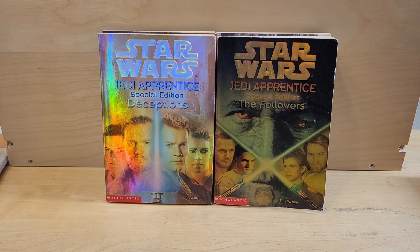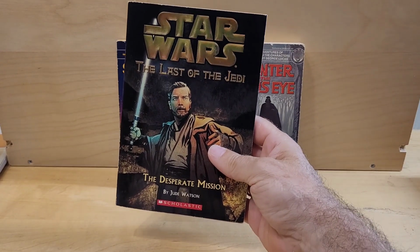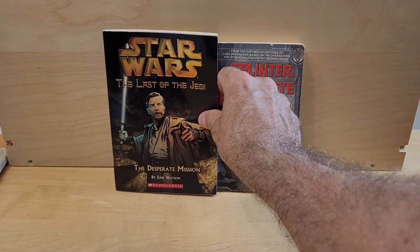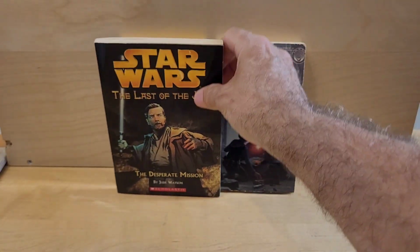And Jude Watson came out with another set of books, and I got a complete set of those. I thought I had a complete set, but I'm just missing a few. I'm not interested really in the Jedi Quest series, but I was interested in getting the Last of the Jedi series. So this is the first. This is called A Desperate Mission. And these adventures feature Ferus Olin, who is a former disciple who left the Jedi.